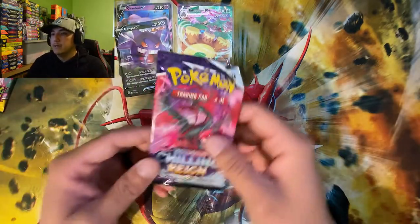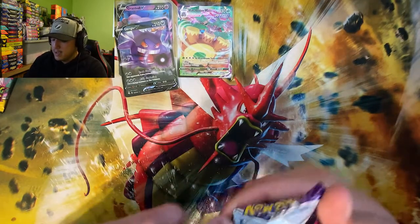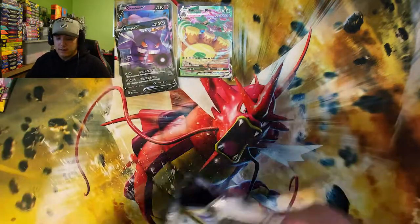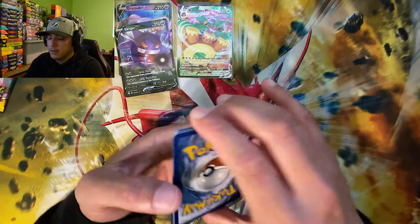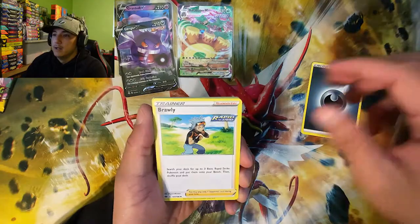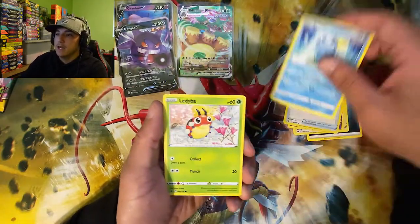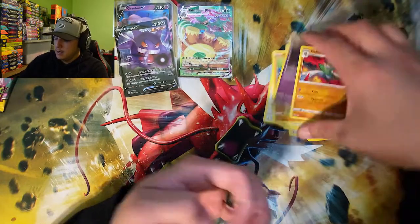Now we are jumping into the old Chilling Reign. Now let's see if we can snag some alt arts out of here. All right, code card, and let's do 1, 2, 3, 4. And we're gonna go with Grass, Dark Energy, Brawly, Haunter, Fire Resistant Gloves, Sobble, Ladyba, Squovit, Crabrawler, Grookey, Reverse Ghastly, Gallade non-holo.